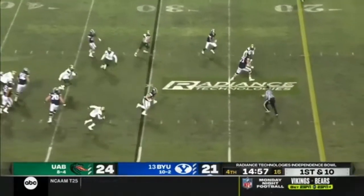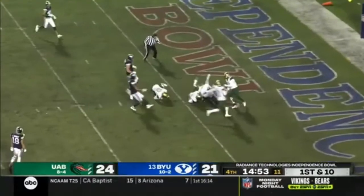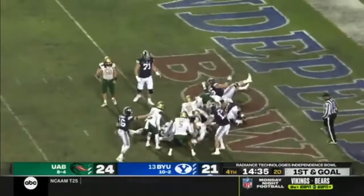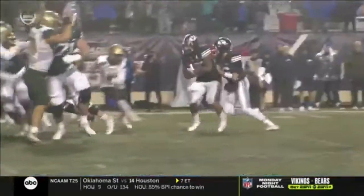Romney the shovel pass, and it's wide open. There go the Cougars. Mason Wake towards the end zone and stopped the design. Algier straight ahead. Did he get there? Yes, he did. And the Cougars have the lead for the first time.